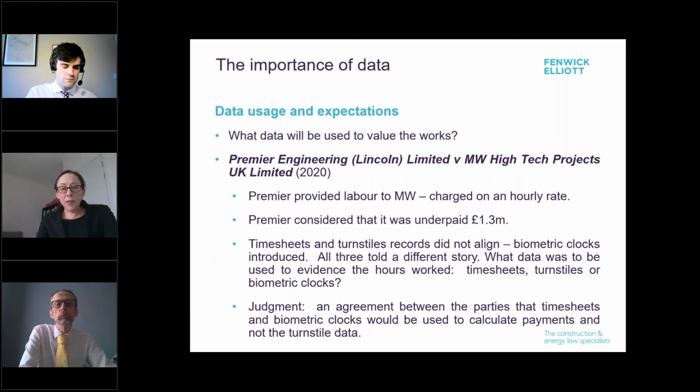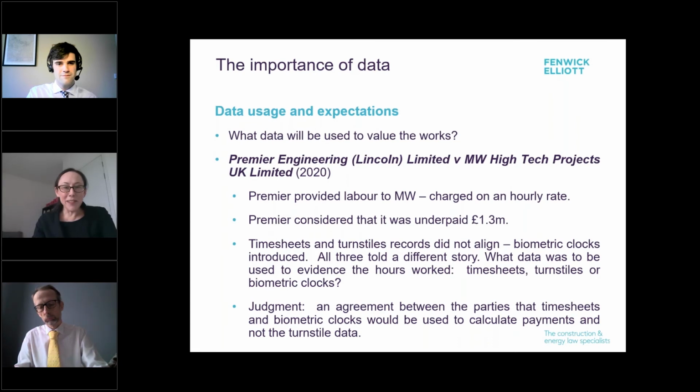So the last case I just wanted to refer to, and the last issue, is data usage and the expectations of it. I think there's perhaps a perception that data is the source of truth. Perhaps, but you might have various different data sets, each saying various different things. And what people think it should be used for and what they expect it to be used for may not be aligned with the other parties.